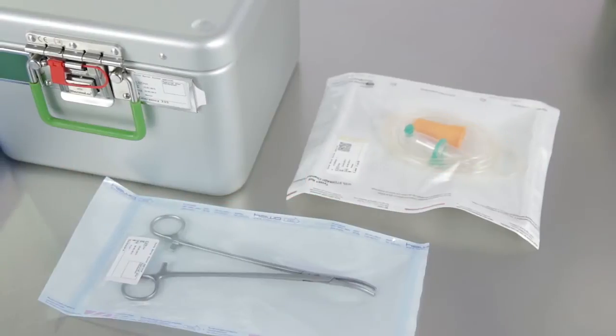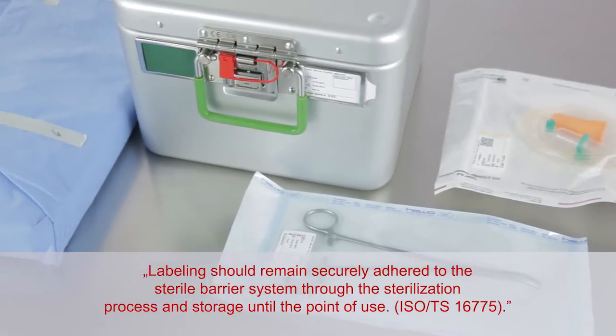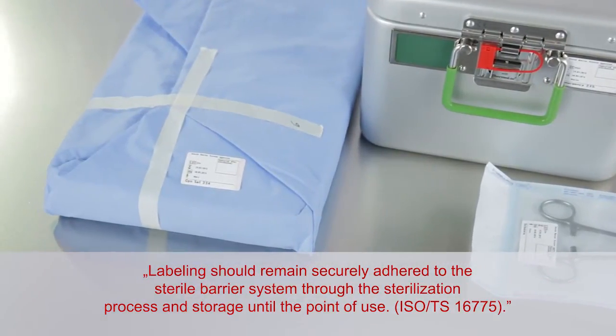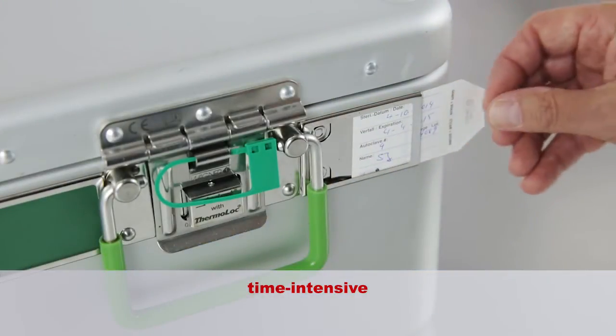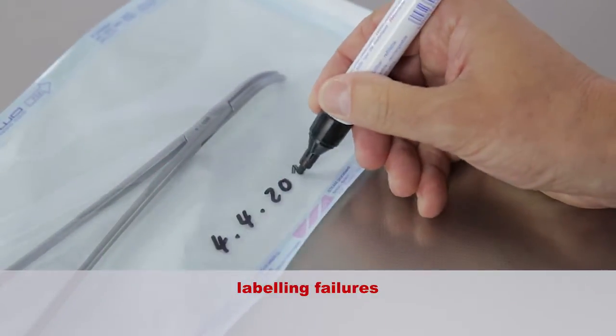According to the new packaging guidance document ISO TS 16775, labeling should remain securely adhered to the sterile barrier system through the sterilization process and storage until the point of use. Often, packages are labeled by means of simple procedures or are marked manually using a labeling gun or a pen. However, manual marking is very time-intensive.